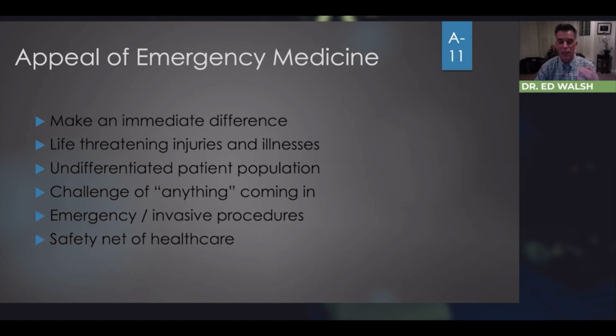If you love it, if you like the idea that I could see anything today, I could literally have a mass casualty event. I could have gunshot wounds. I could have a rollover MVA, which is a car accident. I could have a sick and dying child, which is the worst case you can imagine, and everything in between. And I find that incredibly exciting.